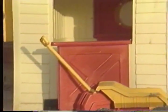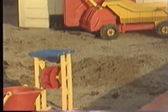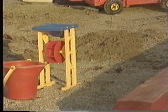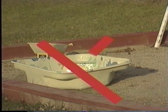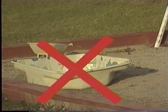Tools and machines are all put away, and there are lots of things for the children to play with. That's good. But here is a sand play area, and it's not covered. Animals use sand for a litter box, so cover the sandbox and rake the sand regularly. Wading pools are not recommended. They spread germs from child to child and are also a drowning hazard. A sprinkler would be a better idea.